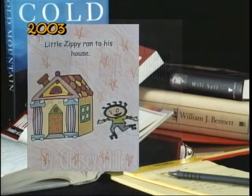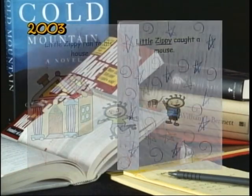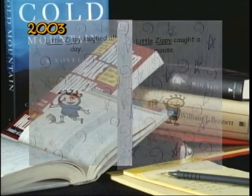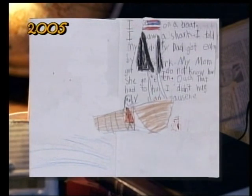Little Zippy ran to his house. Little Zippy caught a mouse. Little Zippy laughed all day. She got eaten. Ouch! That must have hurt.